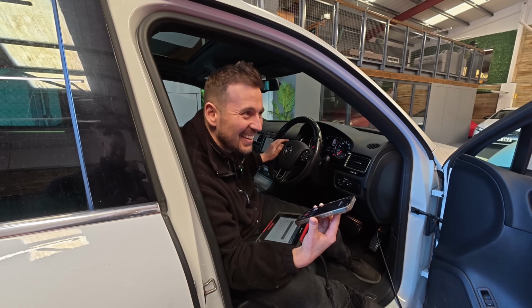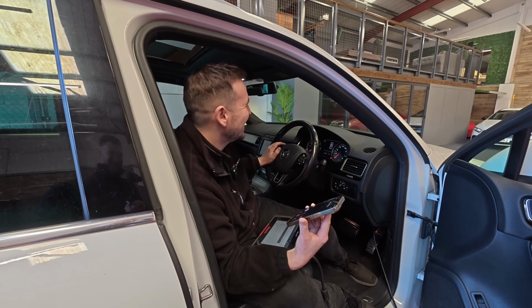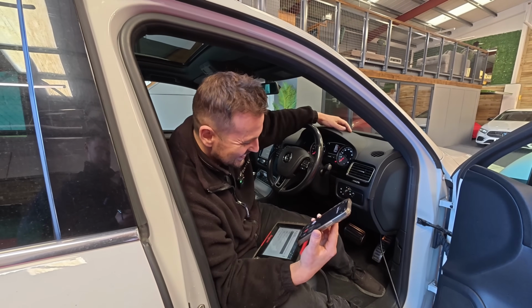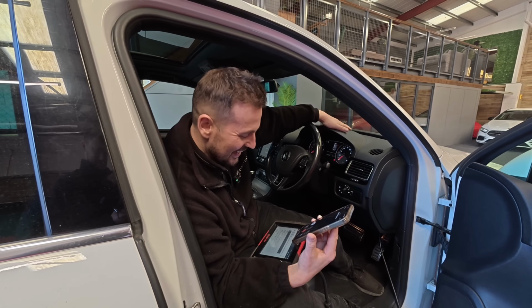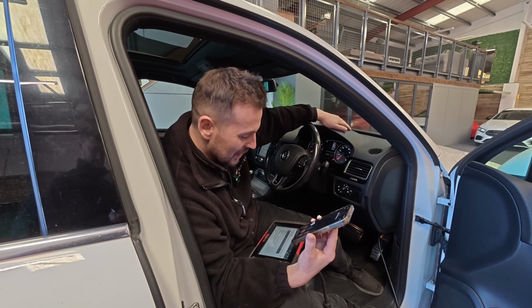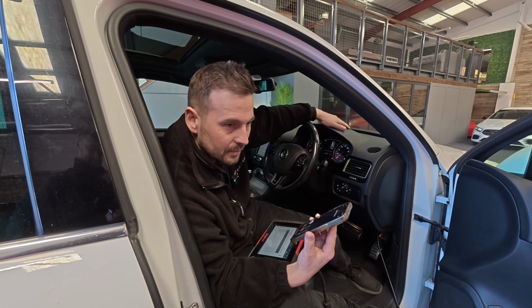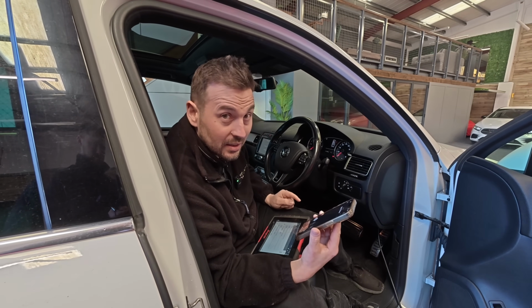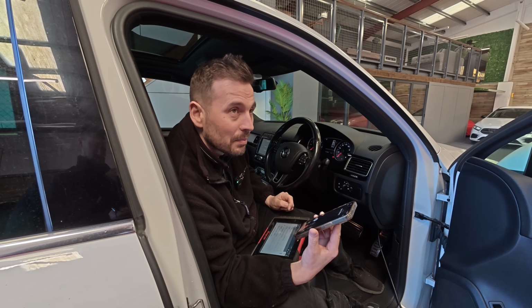No, not Touareg. Were you watching? I may have seen that. So, Touareg, however you want to pronounce it. It's coming up with a knock sensor fault. It's not the timing chain, I don't think. What fault codes have you got? So I have taken the knock sensors out myself and cleaned them up and put them back in.